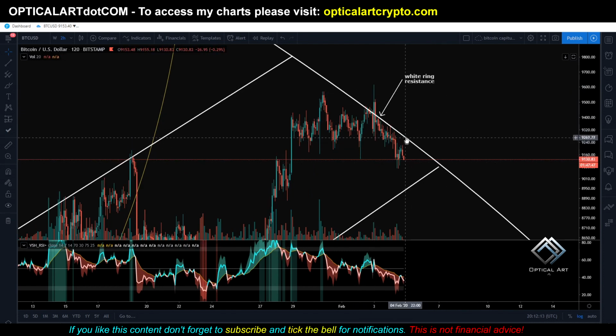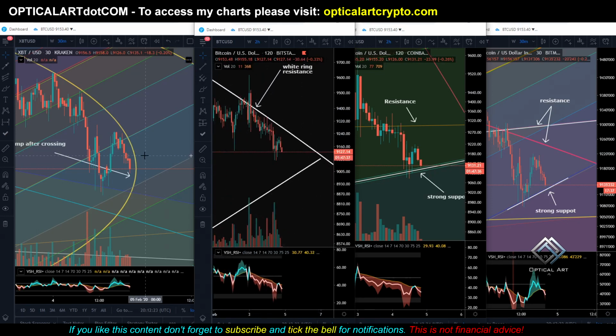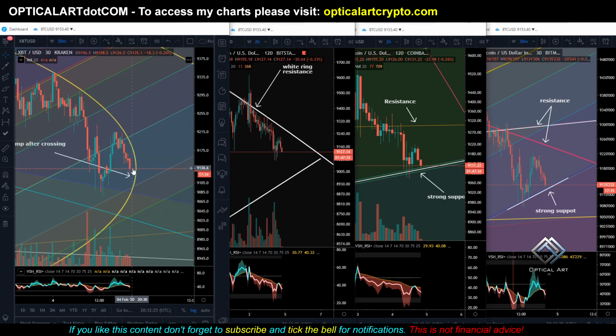So we could push up, possibly, and maybe this would be our resistance around 9,263, but again, 9,300 would take us above this ring, so it's possible we don't make it that high. But again, guys, that's in about an hour and a half, 2 hours.